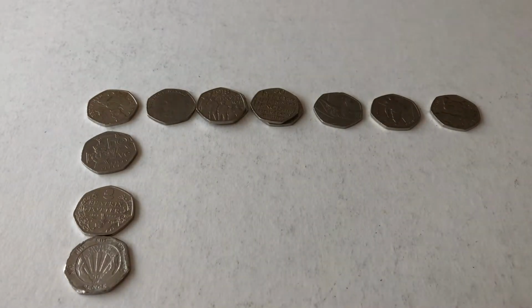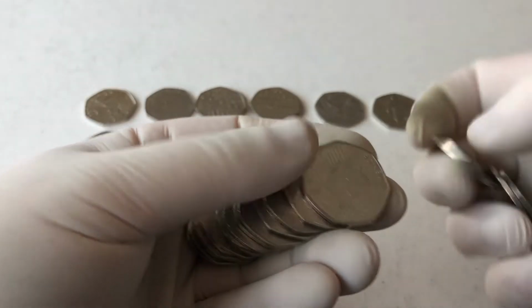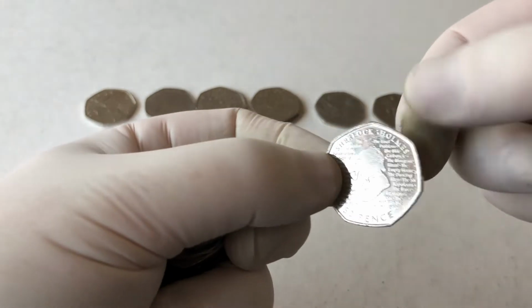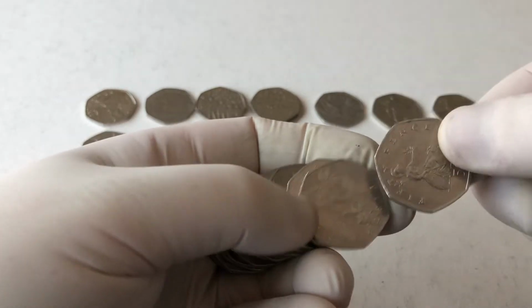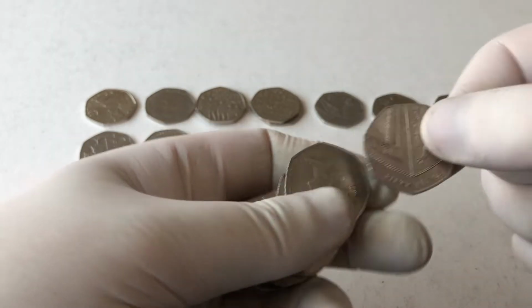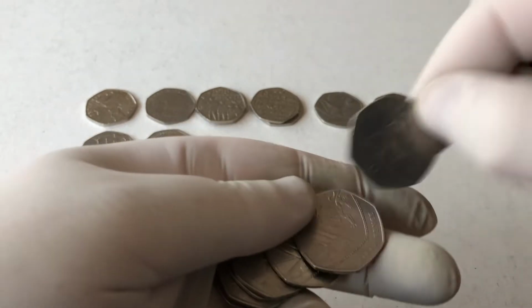Nothing in that one. Still plenty more to go. So, fingers crossed. And there we go, there's a Sherlock Holmes. That's nice. Pretty common, but nice to find. Do like that Sherlock Holmes one. It's nice.